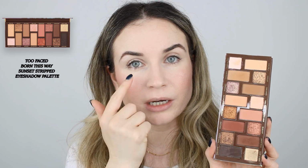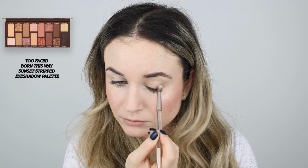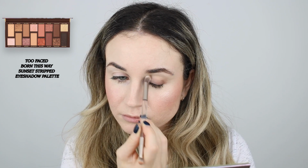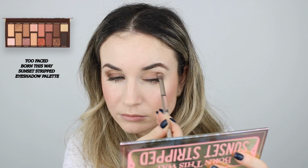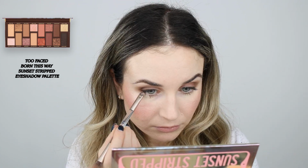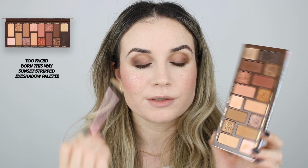So I'm going to start with this Cocoa Glow all over the eyelids and on my lower lash line. Next, I'm going to take this one to blend out the edges.